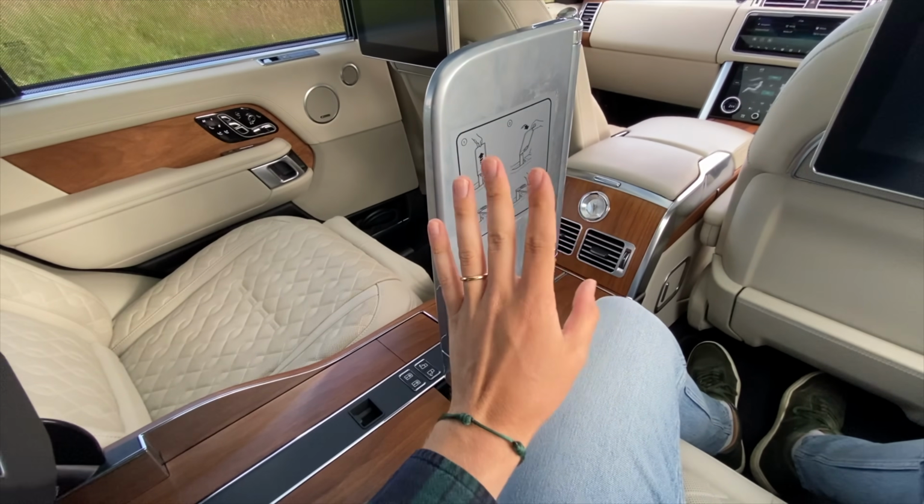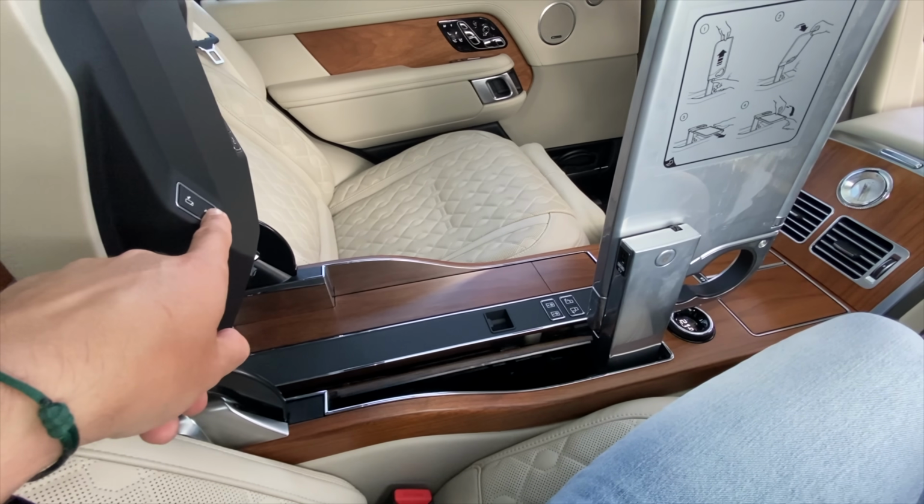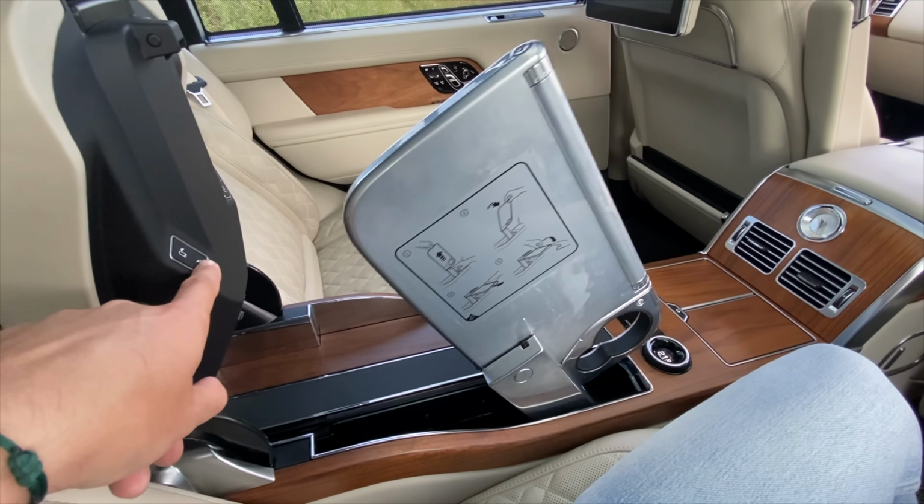Oh, I nearly tried to manually push that. What a disaster. Nope, got to push this button here. And yeah, wait. Should we time it? 1, 2, 3, 4, 5.